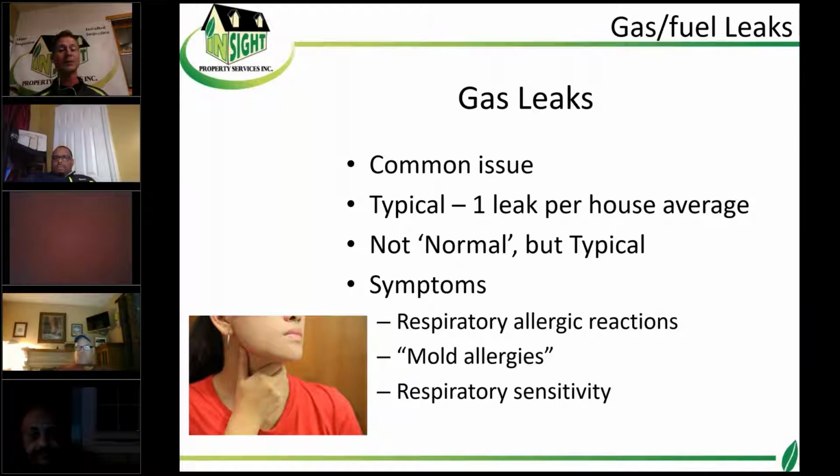Again, some of these symptoms, when we do energy audits for folks, one of the things that we look for before we tighten up people's homes is to see if there's anything that's going to be an issue if the house sees less fresh air exchange. A gas leak is going to be one of those things. People will often report respiratory or allergic reaction type symptoms. Their mold allergies are kicking in, or they go to the doctor and the doctor's saying they have respiratory sensitivities. This can all be from low-level gas leaks.